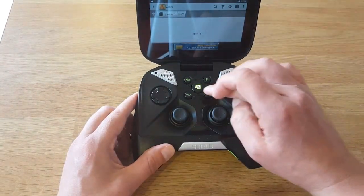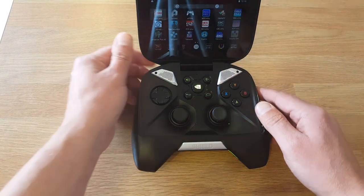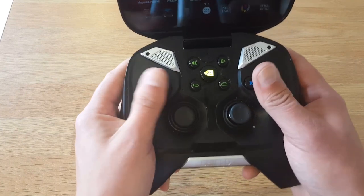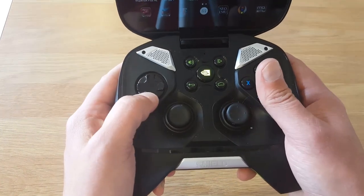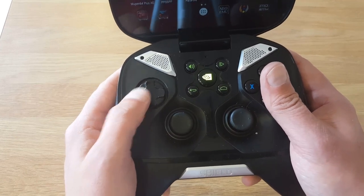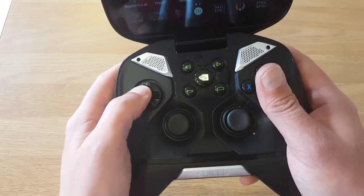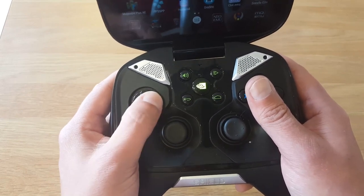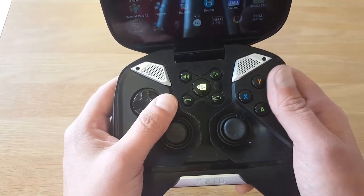Oh, I've actually got the thing switched on. You can go back to that. Now, controller wise, I've got to say, this is the bomb. It is really nice. A lot of people say that the D-pad isn't great. I find it fine. I mean, it's slightly spongy feeling. Wee bit spongy feeling. But I find it's absolutely fine.